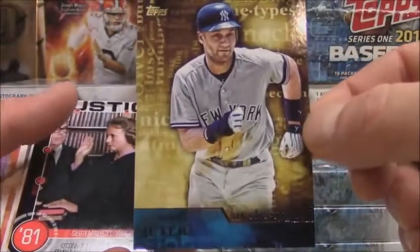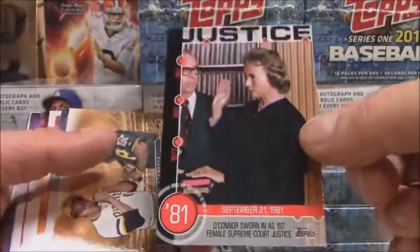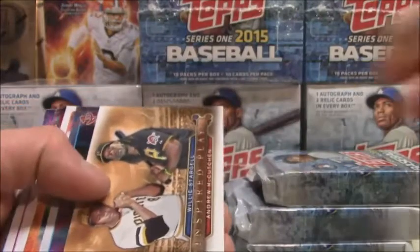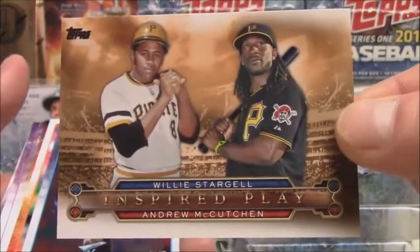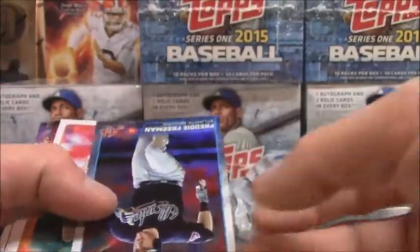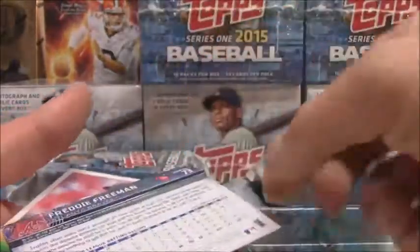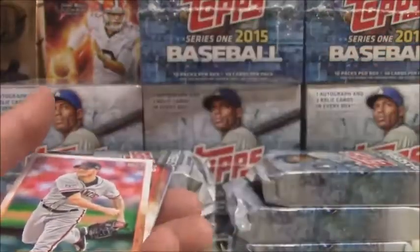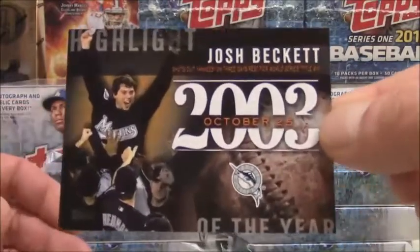And a Jeter Archetypes. O'Connor, sworn in, Justice. I'll have to random those cards off at the end. Inspired play, Stargell and McCutcheon. A Freeman, foil. It is not numbered. And base. Josh Beckett, highlight of the year.